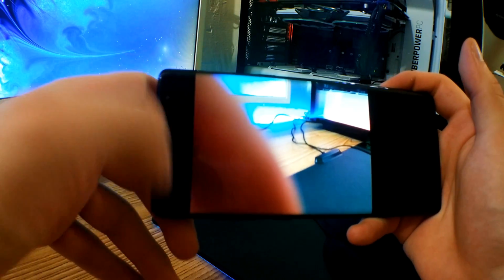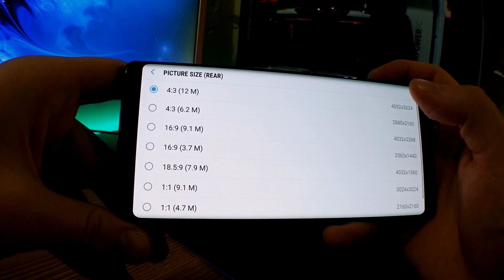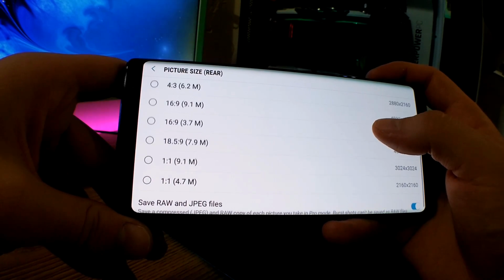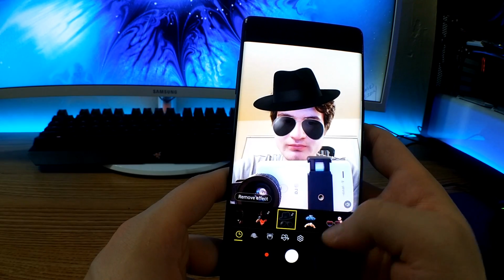I know it's a lot of information, but just bear with me. Both lenses are equipped with HDR, optical image stabilization at all resolutions, and they have other features like virtual shot, motion photo, filters, live stickers, stamps, grid lines, location tags, timer, quick launch, and voice control. I know there's a lot. In short, these cameras have top of the line quality for smartphones today.